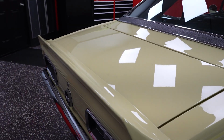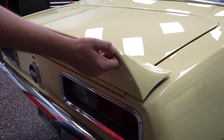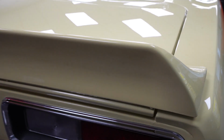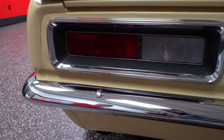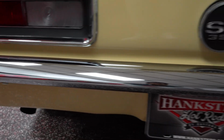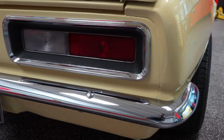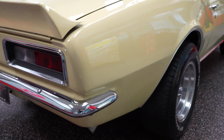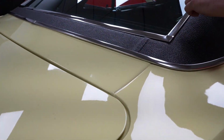Your trunk lid's in great shape. Spoiler. You got a little scuff mark right there. Not very big. Taillight. Chrome bezels around that look good. Chrome bumper, not dinged, not dented. Beautiful chrome all the way around. Again, your vinyl's in good shape, glass is in good shape.